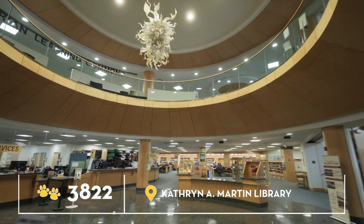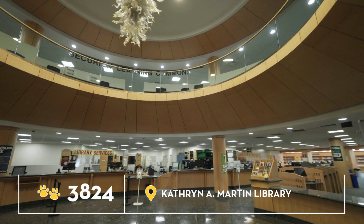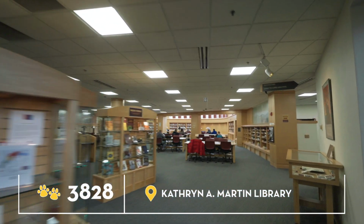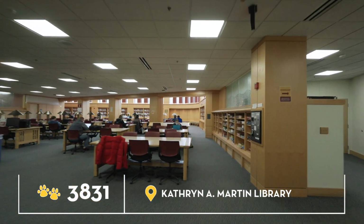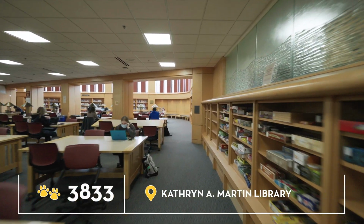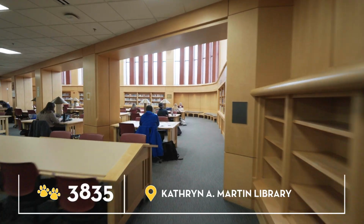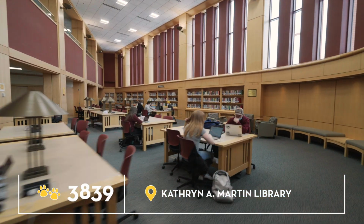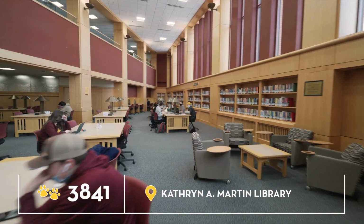Take a look at this space. The Kathryn A. Martin Library is one of the most beautiful buildings on campus. It holds online collections, materials from all 5 U of M campuses, and national and international collections through the interlibrary loan. There are quiet floors for study, as well as the tutoring center, writer's workshop, math lab in the Securian Learning Commons, and a media hub.